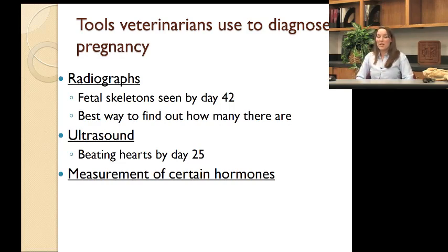Another tool that veterinarians use is ultrasound, which maybe you've heard of your mom or a friend's mom getting done when they've been pregnant. They get a little black and white grainy picture, and it kind of looks like a baby, but maybe it doesn't really look like a baby to you. Well, that's ultrasound, and how that works is it's kind of like echolocation. Maybe you've heard about that with bats. They send out a sound wave, and then it bounces off something and it comes back.